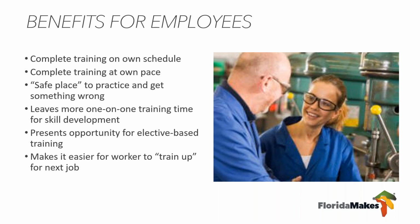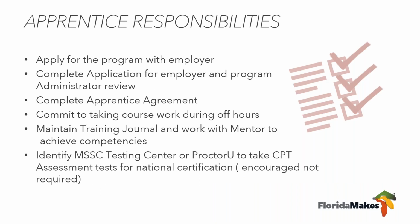And it presents an opportunity for them to keep moving up. They've chosen this training to move through this company, and it's easier for them to see that pathway to train up. It exposes them to different parts of your facility. And again, it's just a very well thought out program.